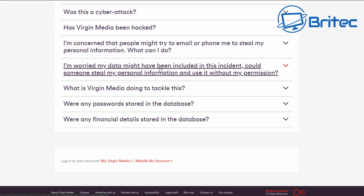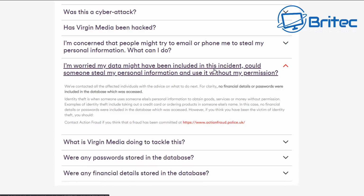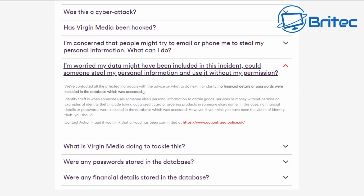Okay, so moving on to: I'm worried about my data that might have been included in the incident. Could someone steal my personal information and use it without my permission? Basically, that is not possible, as they're saying here. To clarify, no financial details or passwords or any of that stuff was included in the database that was breached, so they haven't got any of that information, so they won't be able to do any sort of damage to you with the information that they've got. There's no credit card information, so no major fraud can be carried out against you by the information that they've got.